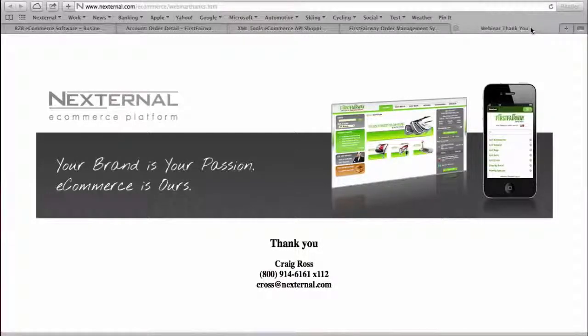So that is how B2B is handled in Nexternal. Just like everything else in the system, it's easy to use, quite powerful, and it's pretty awesome if I do say so myself.